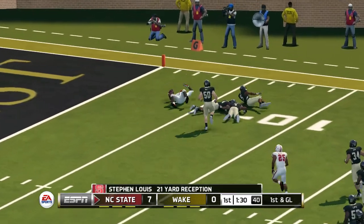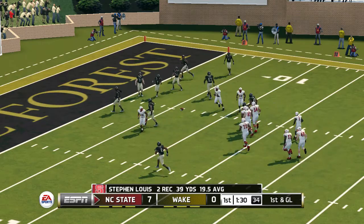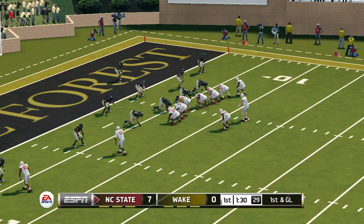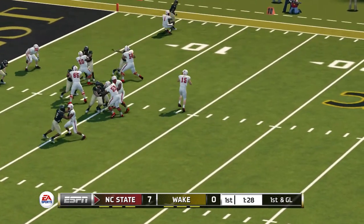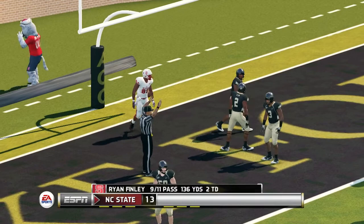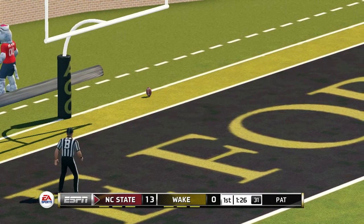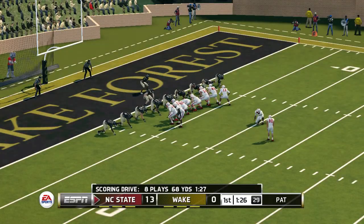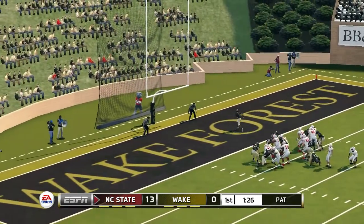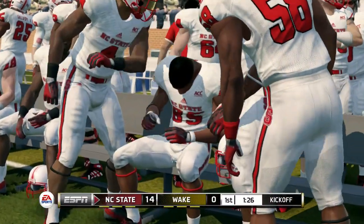Throws it in a hurry. And down he goes, right around the 6-yard line. That makes it 1st and goal. North Carolina State up 7 points. Across the middle, caught it, touchdown. And he hits the PAT. An 8-play, 71-yard drive. And they add 7 points to the scoreboard.